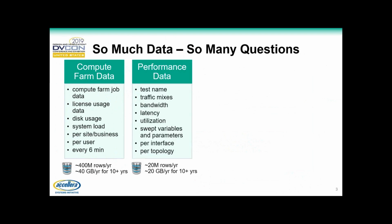With our performance data, we store information like traffic mixes, bandwidth, latency, utilization, and various sweep parameters per test, per topology, and we can answer questions like this. Am I hitting the DUT performance metrics we need to hit? Well, when did we stop hitting those metrics? And what set of sweep parameters across multiple tests gave me the best DUT performance?